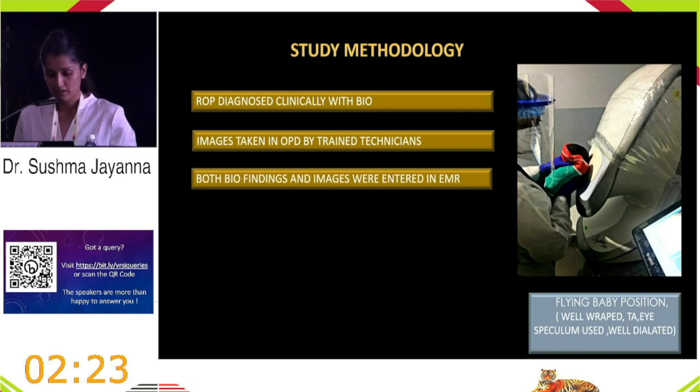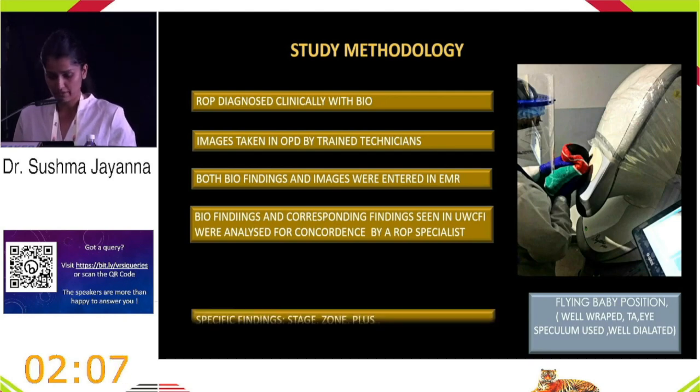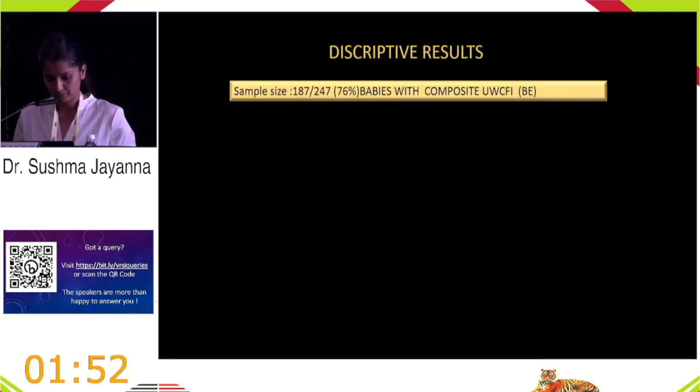Both the BIO findings and the images were noted down from the EMR, and the BIO findings and the corresponding findings seen in the color fundus imaging were analyzed for concordance by an ROP specialist. Also, apart from the stage, zone, plus and AROP, the finer vascular details mentioned in BIO were also noted down, and treatment intervention and image artifacts were also noted down.